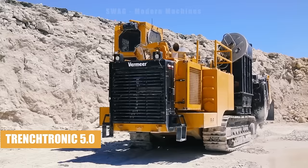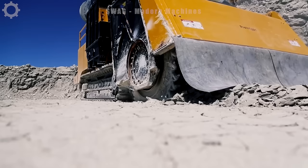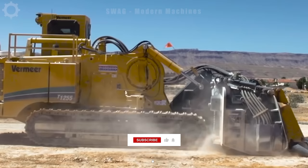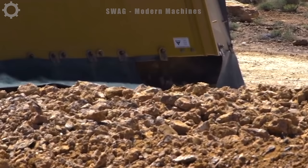The massive wheel of the T1255 terrain leveling machine is packed with advanced features designed to enhance efficiency and productivity in the field. Equipped with a high-capacity cutting drum capable of slicing through tough materials like rock and soil, it serves as a versatile solution for various excavation projects. This not only reduces the environmental impact of excavation projects, but also significantly improves workplace safety.